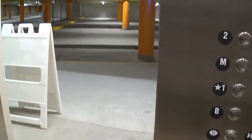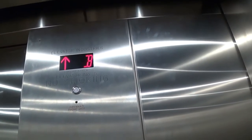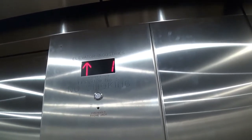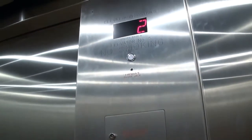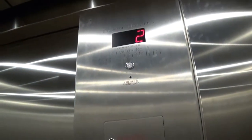This has a pretty good motor. Let's go up to 2. Guess that motor's been replaced.